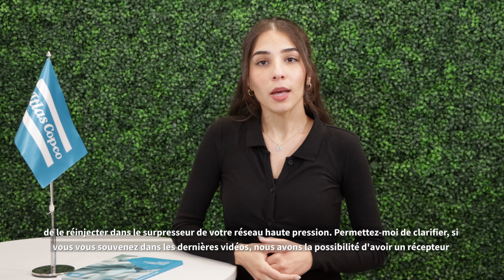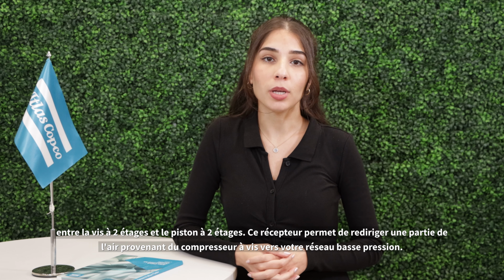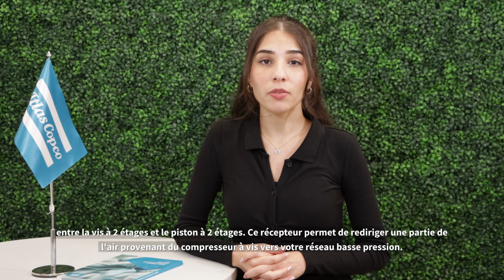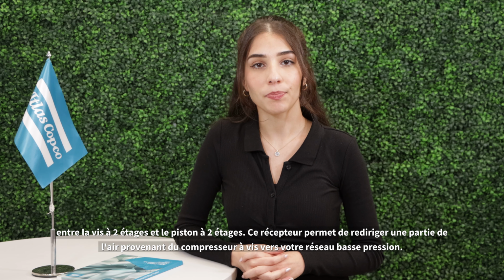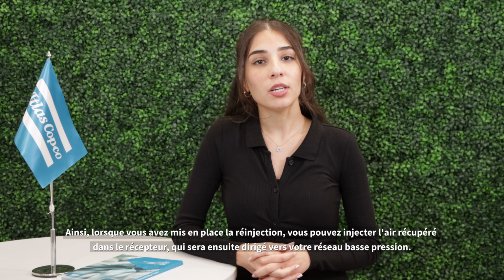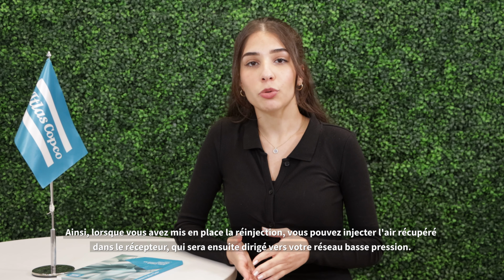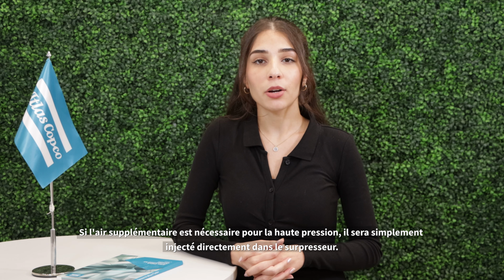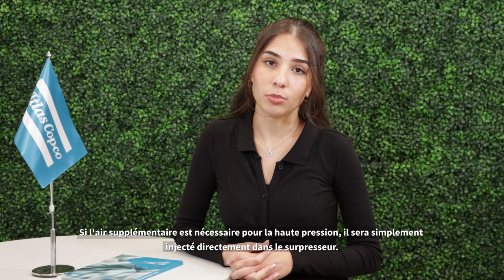Let me clarify. If you remember in the last videos, we have the option of having a receiver in between the 2-stage screw and the 2-stage piston. This receiver allows for part of the air coming from the screw compressor to be redirected to your low pressure network. Therefore, when you have the reinjection set up, you can inject the recovered air in the receiver, which will then be directed to your low pressure network. If the extra air is needed for high pressure, then it will simply be directly injected into the booster.